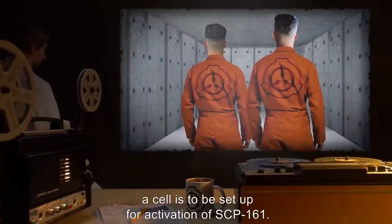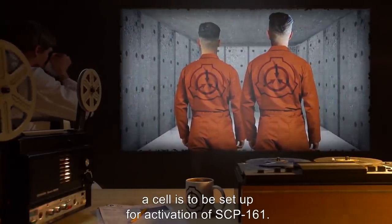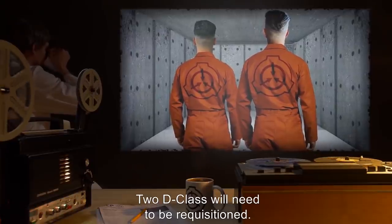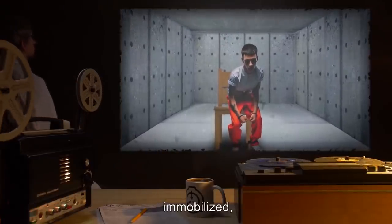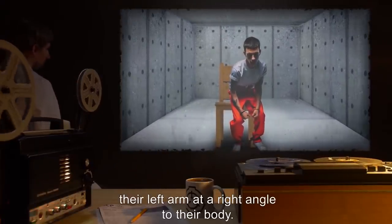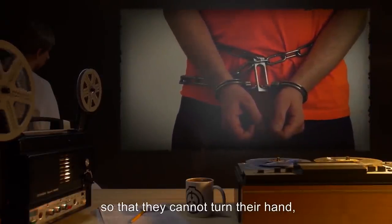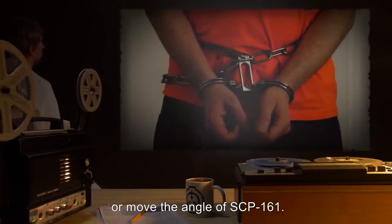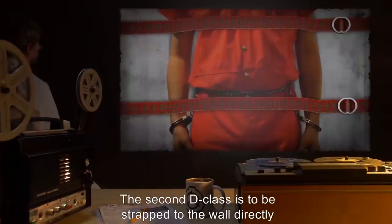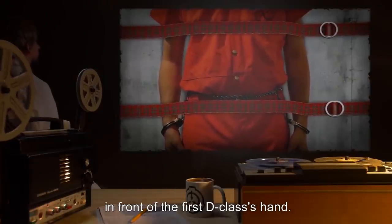Before removal, a cell is to be set up for activation of SCP-161. 2 D-class will need to be requisitioned. 1 D-class is to be strapped into a chair, immobilized, their left arm at a right angle to their body. It is imperative that their wrist be locked in, so that they cannot turn their hand or move the angle of SCP-161. The second D-class is to be strapped to the wall directly in front of the first D-class's hand.